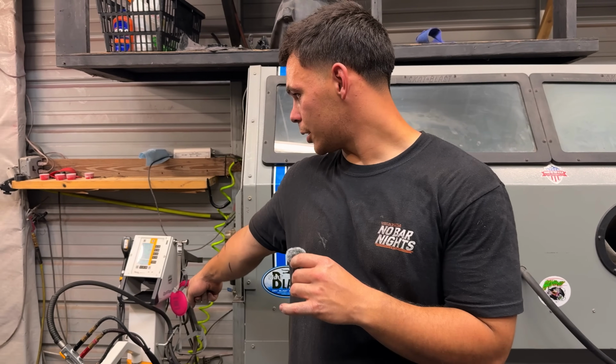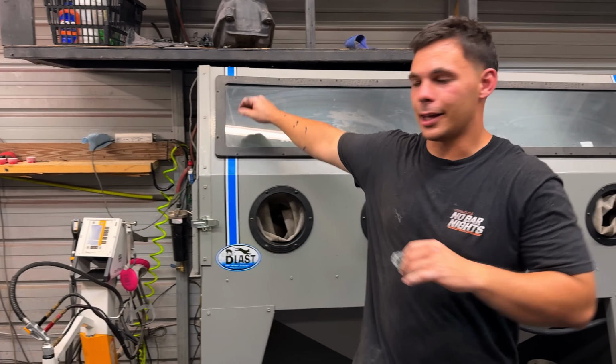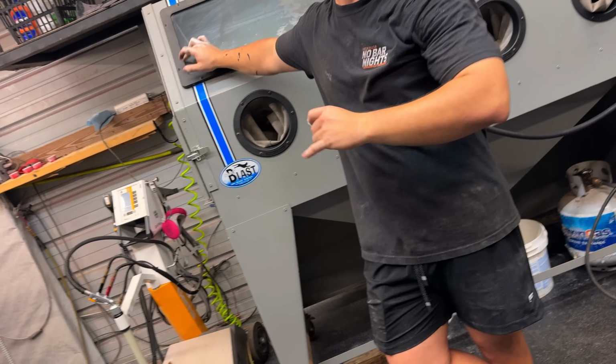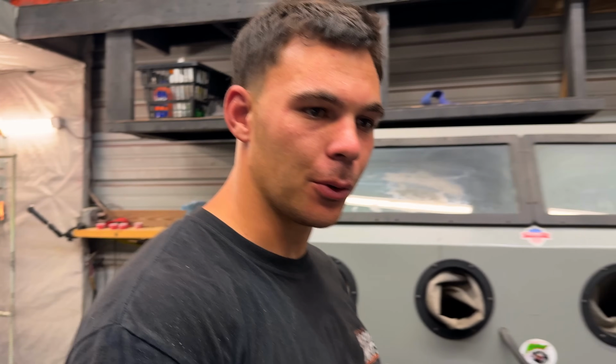We're gonna be shooting the powder coat with my Optiflex Pro. Very good gun, one of the best guns in the game. And I don't know, it's a fun process knocking out this bike. The hard part about powder coating is the prep work. The fun part is actually spraying. Let's keep it going.